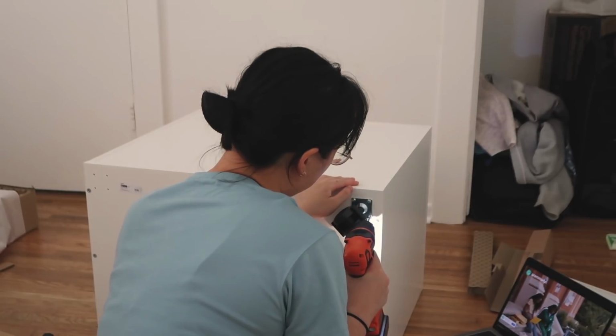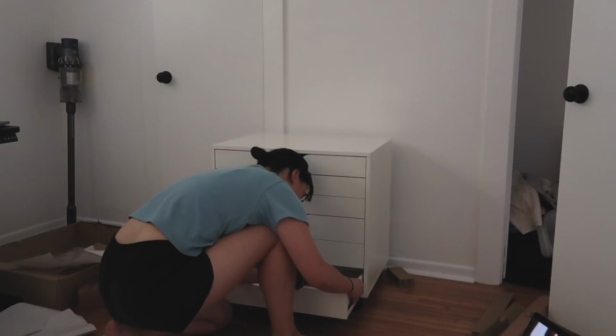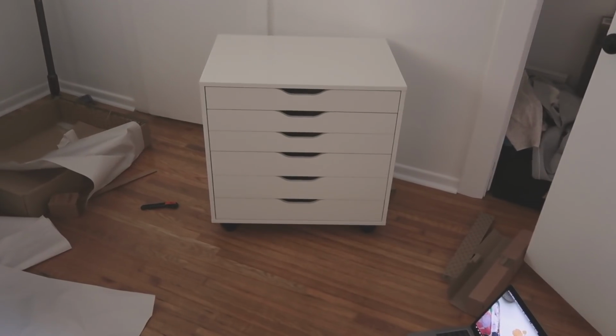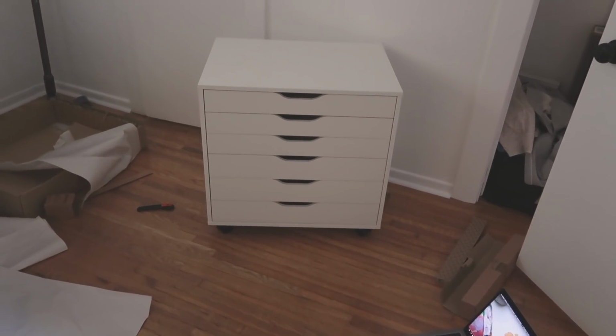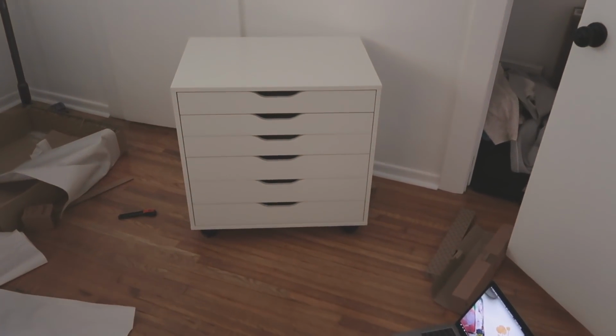I also think that if a group of people from different places and ages had to assemble this same drawer and it was like a contest, I would 100% place last. I don't think this drawer is the best. But you know, I did my best, so that's that.